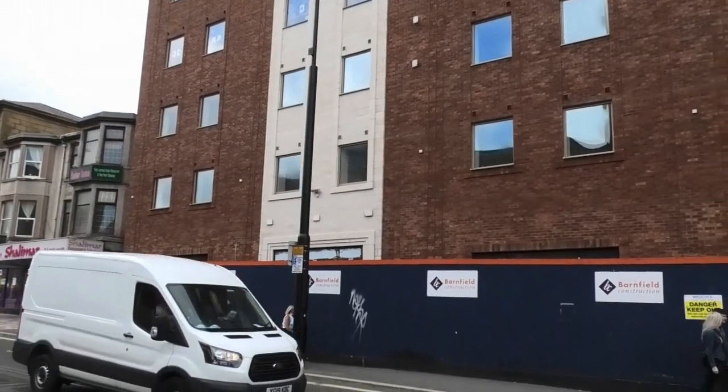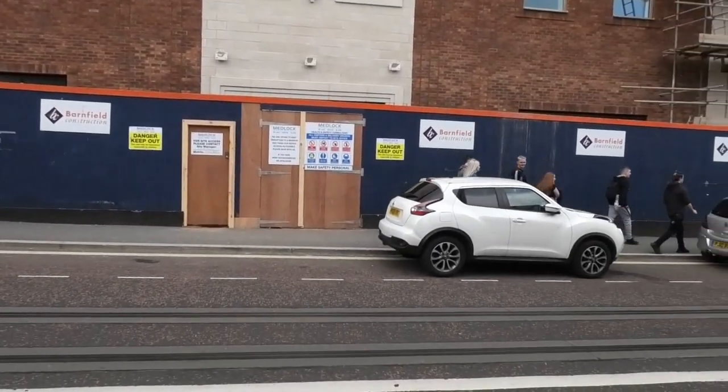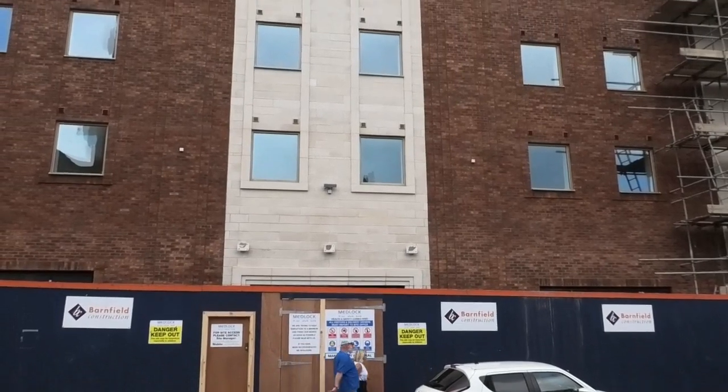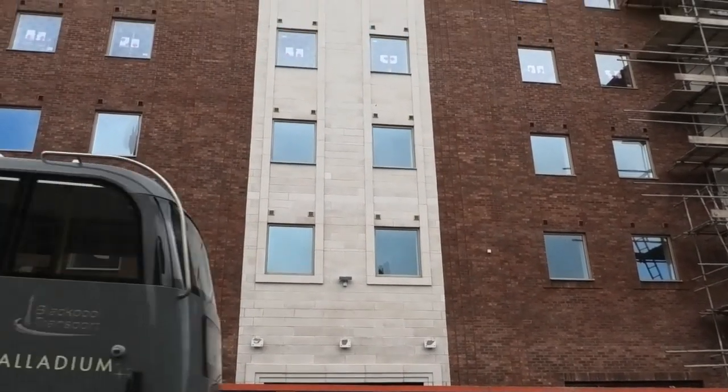Well, with this view of this lovely sandstone at the front of this build of the Premier Inn, this concludes our full tour today of this build.